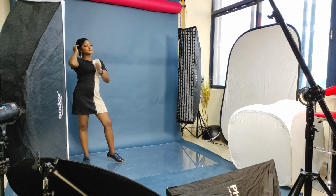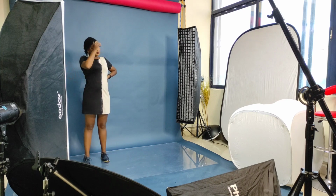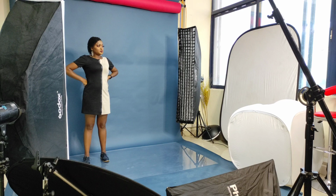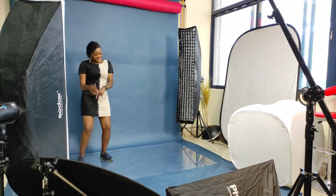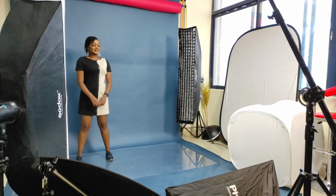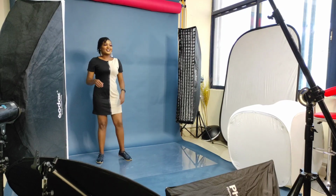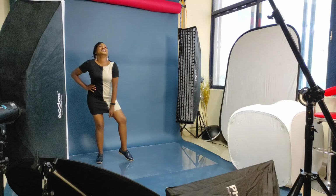So this was me just practicing my poses, but you know what, when the music started playing, it got me in the mood, and it became a swift process. So when you are doing a shoot, I would advise you tell the photographer to put some music for you, and it will help you to get the poses right.